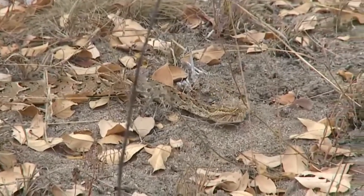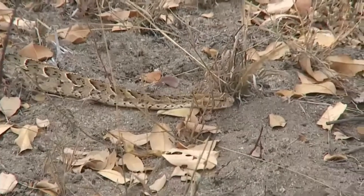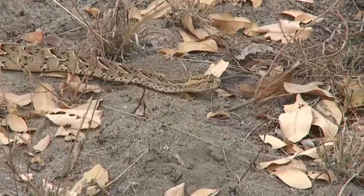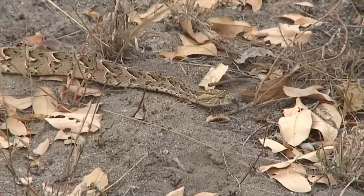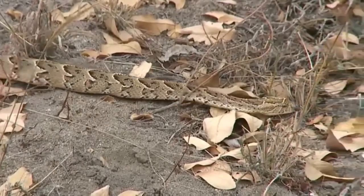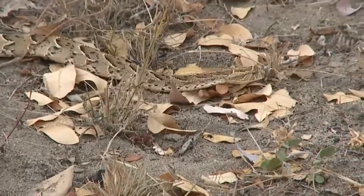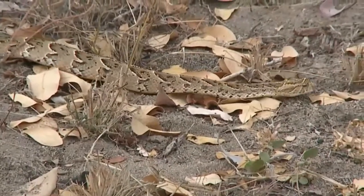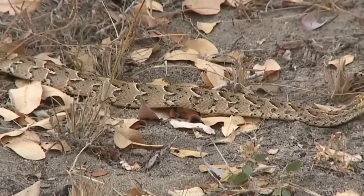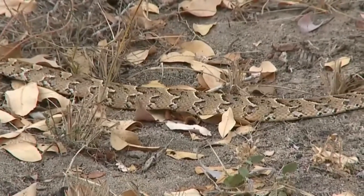The reason why it's called a puff adder is because if you do get close to them, just before you would maybe stand on it, it would alarm you or alert you by hissing. So they fill their body up with air and then let out a loud hiss. So by puffing their body up to alert you, that is how they've got their name. And I can't believe how close it's coming to us. It's completely relaxed with us and allowing for by far the best snake sighting that I've been able to share with you.